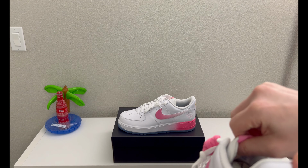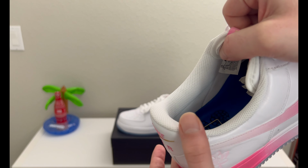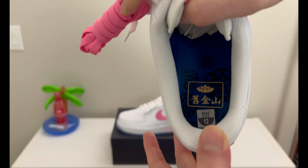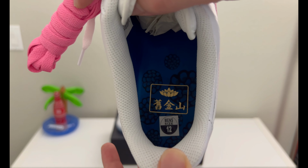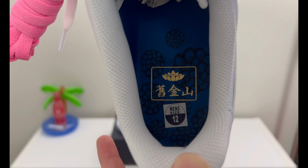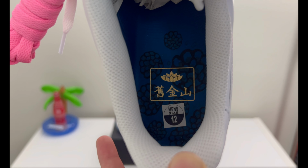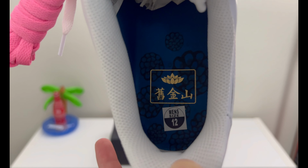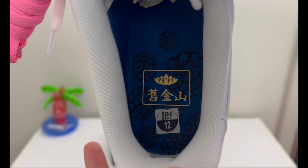So we will also cover the insole, which has the same characters, so you'll see them a little bit better. White mesh lining, and your insole is blue with the flowers, and you have that lotus flower in gold in the middle, and there is your Chinese characters, which I am not quite sure what that means. It could be something for what the lotus flower actually means, like prosperity. It could mean Golden Mountain. Somebody please let me know the translation if you know it down below.